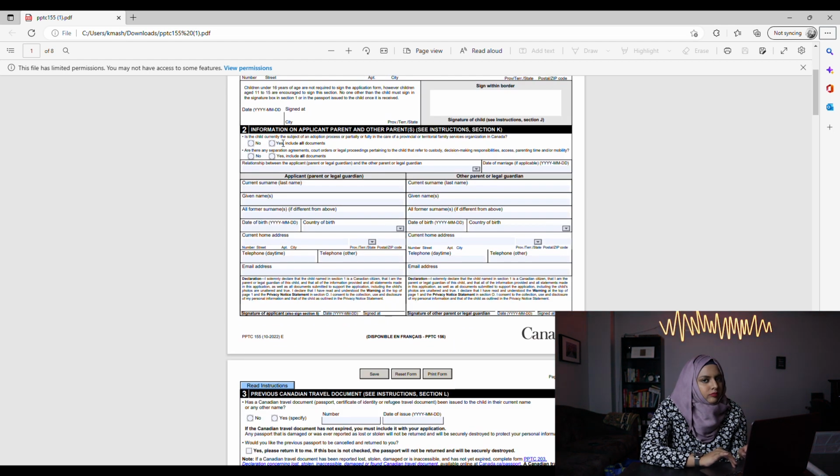I decided to be the primary applicant, so I filled out the first part of this. Whoever is filling out the primary applicant will also have to fill out number 5. So just make sure that the applicant parent fills out number 5. And then the other parent is the father or the mother. They fill out and they both sign the application.